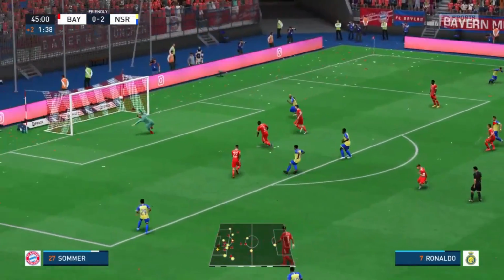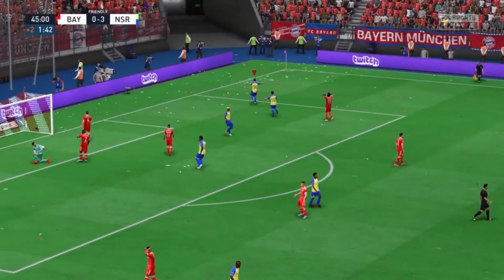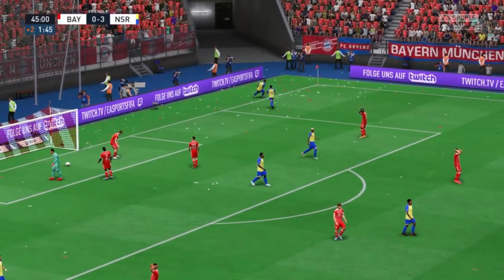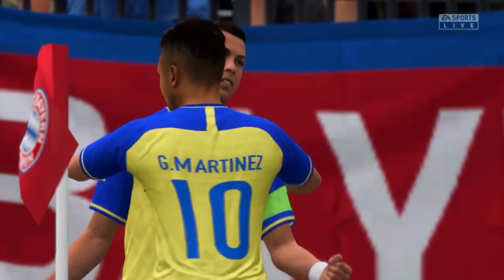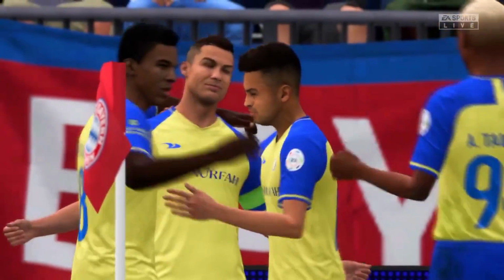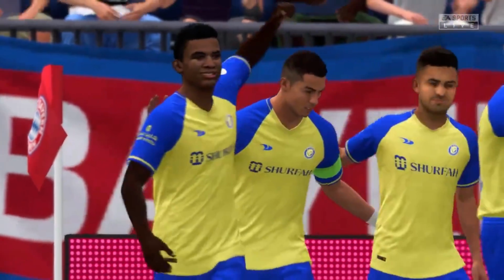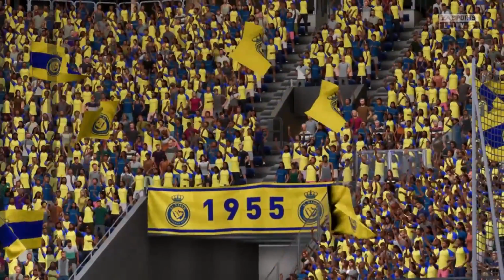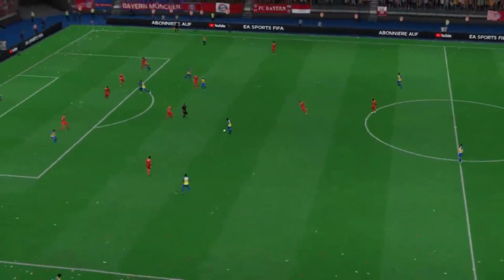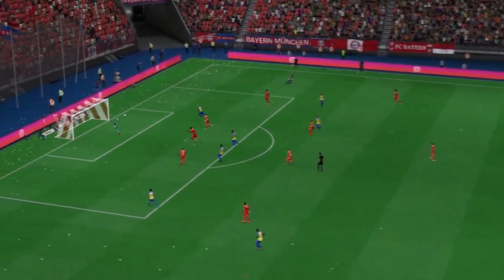Ronaldo. Good effort here. Oh my goodness, what a strike from so far out. Absolutely sensational. Unstoppable. Well, here it is again, and wow, just take a look at this. He's absolutely nailed this one. What a strike that is from distance.